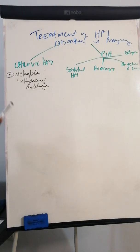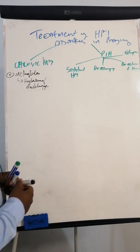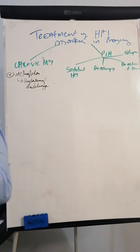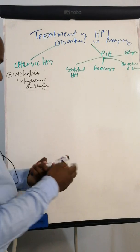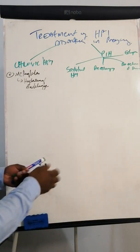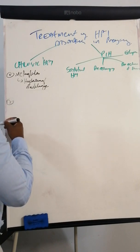And then if it's not responding, then you can add these drugs. That's chronic hypertension. But okay, let's go there before we get here. Let's talk about the extremes. Let's talk about eclampsia. Let's say our patient now has got eclampsia.